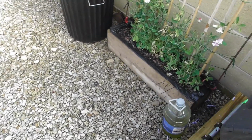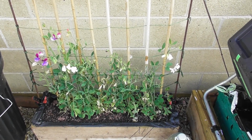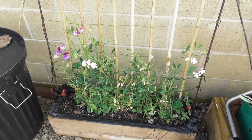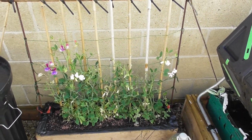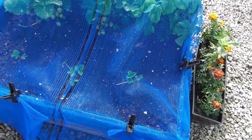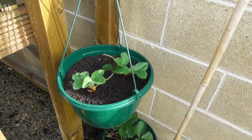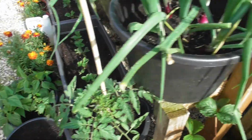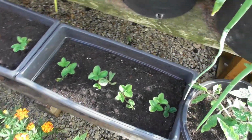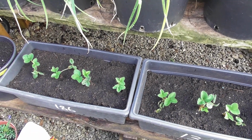Okay, more flowers on the sweet peas. These are obviously the Hilda's mix, and they're going to look good. Okay, strawberries are coming on nicely. The new ones I bought have took well. They've now started to grow. That one. And these two long pots, as you can see, they have started to green up nicely.